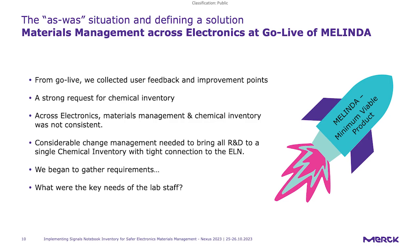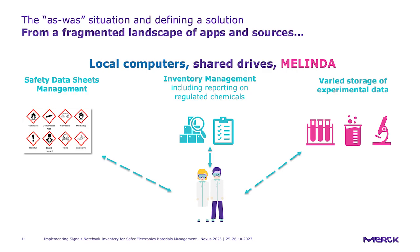And we found that across our business sector, the materials management and approach towards chemical inventory was inconsistent. The change to an ELN is a considerable change management activity, and the change management that's required to also move to unified chemical inventory shouldn't be underestimated as well. So we began to gather requirements. What were the key needs of the lab staff? And this was where we were. This was what we found.